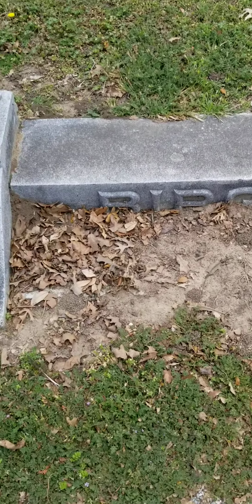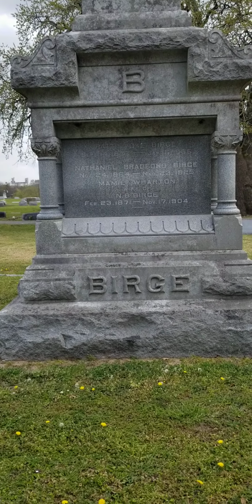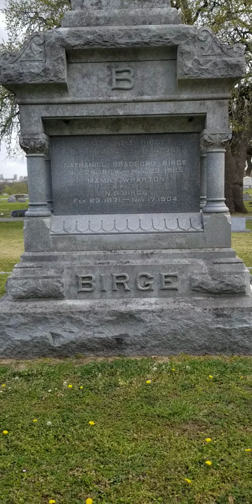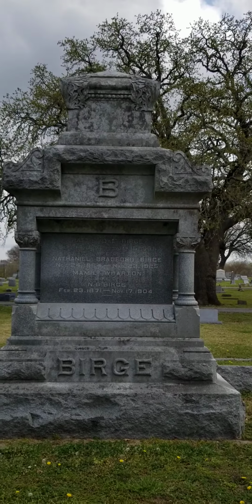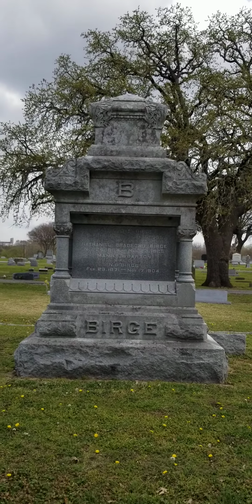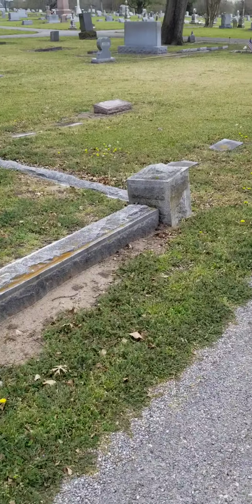This is Burge. Their name is embossed in the step, actually raised letters. 1870 to 1906, 1864 to 1925, and 1871 to 1904. Massive. I'm having to back up to get the whole thing in the shot. And as I said, the whole thing's surrounded with a granite curbing and post.